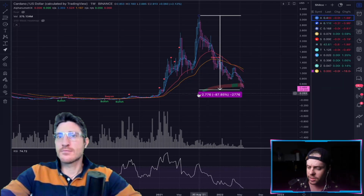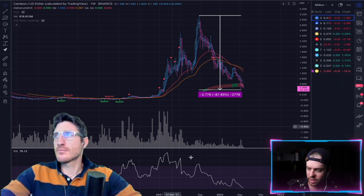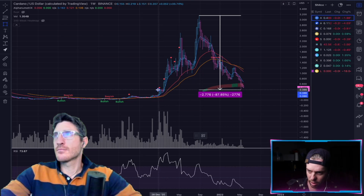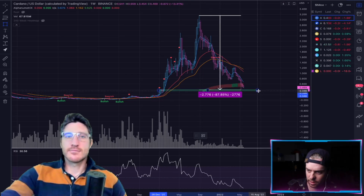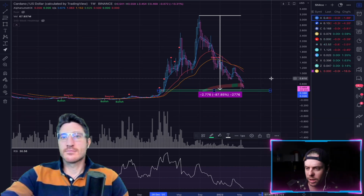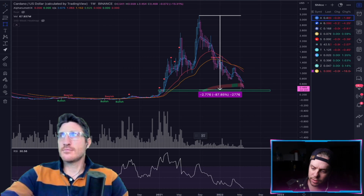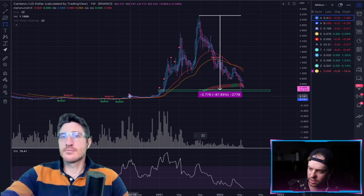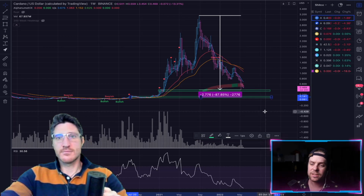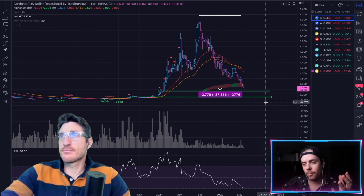But there's a couple areas of interest. I'm looking at this one, which would be the bullish outcome. So we can draw a little block around there. That puts Cardano at anywhere from 40 to 30 cents, somewhere around that range. And then the next support range down from that is potentially 15 to 8 cents. So we're getting really close.